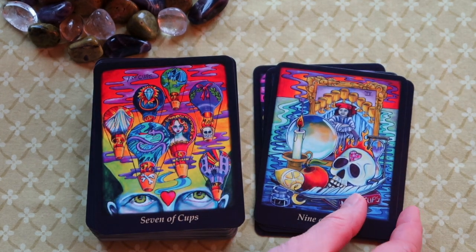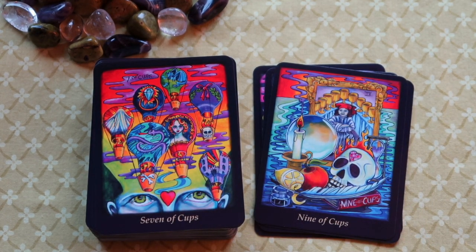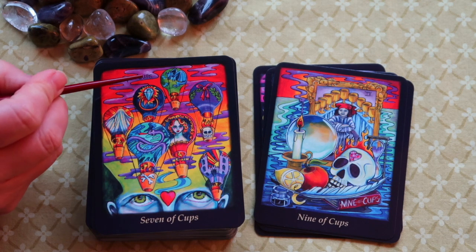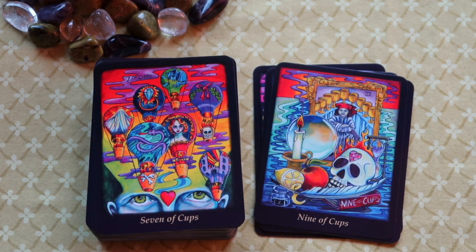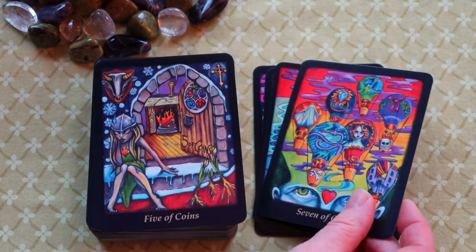And that is really unique in a deck because usually artists go one direction or the other direction. So here's an example of the title kind of getting lost in the artwork. So 7 of Cups is up here. So this is definitely going to help people who are newer to the deck. And so I find this deck kind of an adventure.